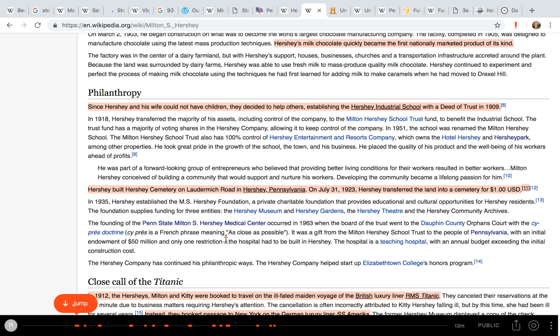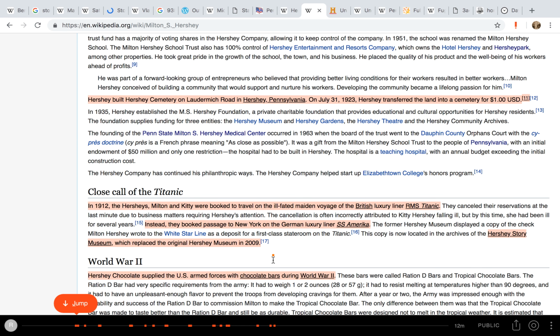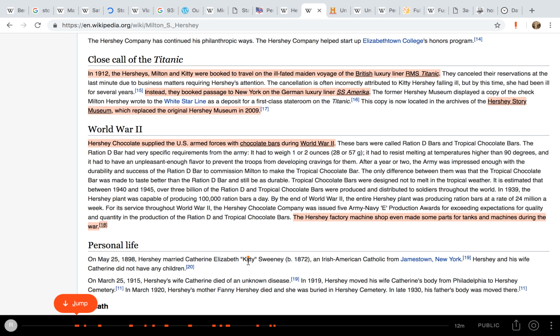But just look at these other interesting bits here. Hershey built Hershey Cemetery in Hershey, Pennsylvania, and on July 31st, 1923, transferred the land into a cemetery for $1 U.S. denomination. And again, thinking back to that $1 Hershey's bar that Will Ferrell is reaching for when talking about a bullet to the head. Now you can see all these other bits here with the Hersheys were supposed to ride on the Titanic. They didn't. Obviously, a lot to be said about that.